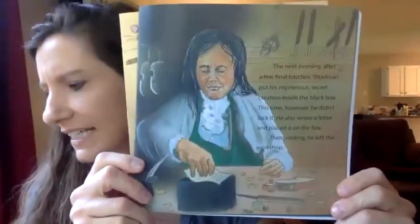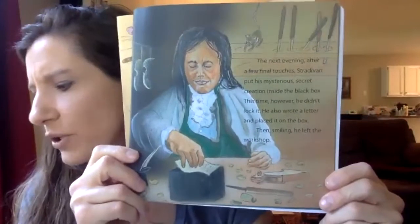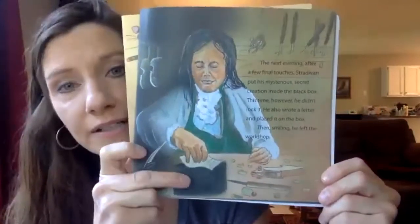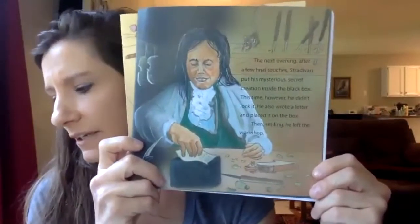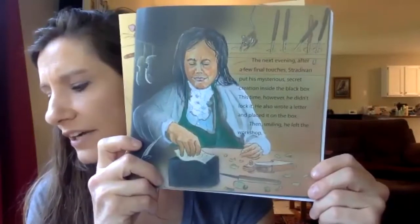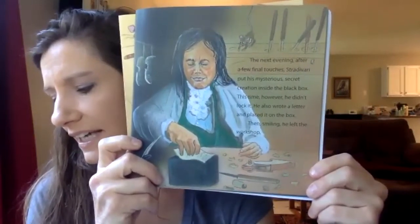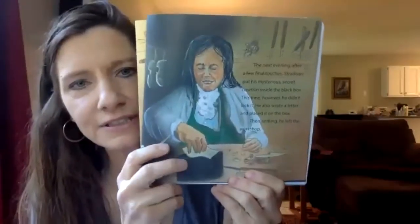The next evening, after a few final touches, Stradivari put his mysterious secret creation inside the black box. This time, however, he didn't lock it. He also wrote a letter and placed it on the box. Then, smiling, he left the workshop. I wonder what it is.